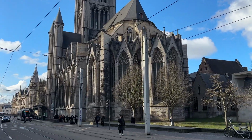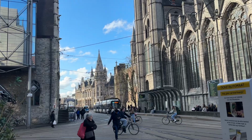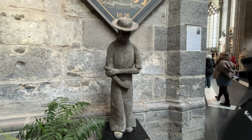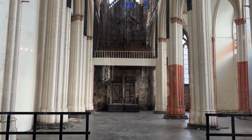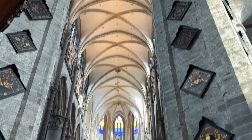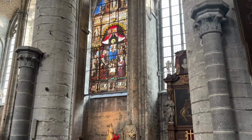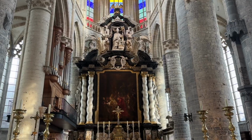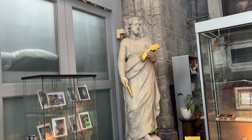The St. Nicholas Church is a Roman Catholic church as well as one of the oldest and most prominent landmarks in the city. Begun in the early 13th century as a replacement for an earlier Romanesque church, the construction continued through the rest of the century in the local Gothic style. One of the treasures of the church is its organ, produced by the famous French organ builder Aristide Cavaillé-Coll.